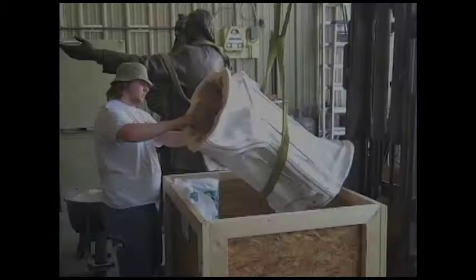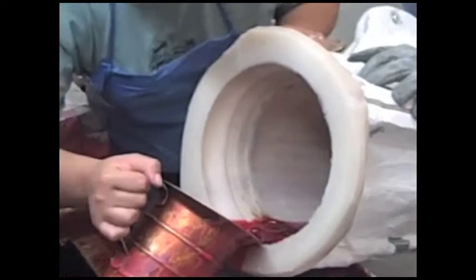Here the mold has arrived at the foundry. And they're uncrating it. They're getting ready to put the wax in it here. The first thing they do is pour hot wax into the mold.